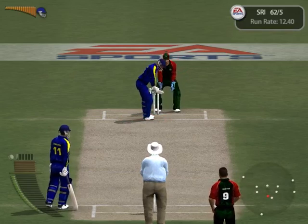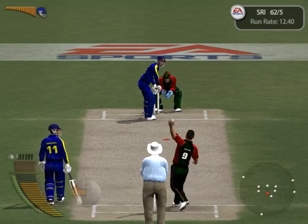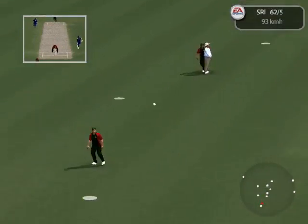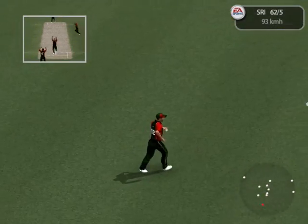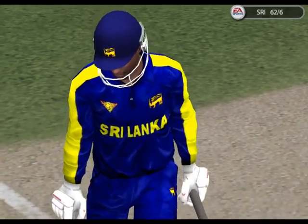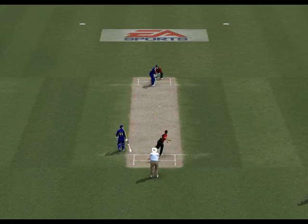Gunawardena facing. In the air and gone. He got into great position to make that catch. Abdul Razak gets his first wicket. This is how the innings ended for Gunawardena.